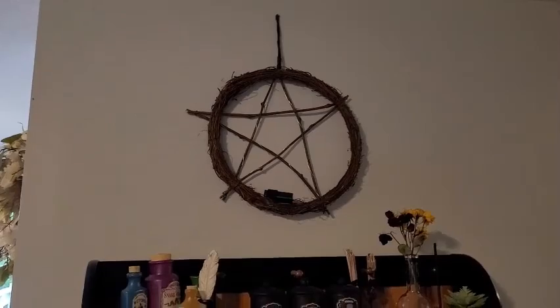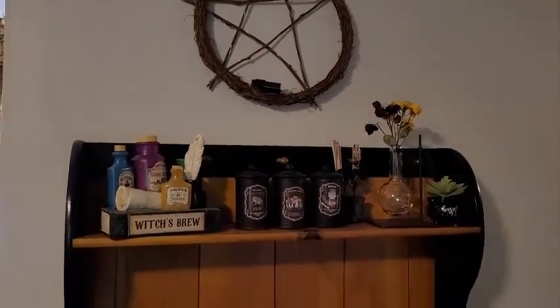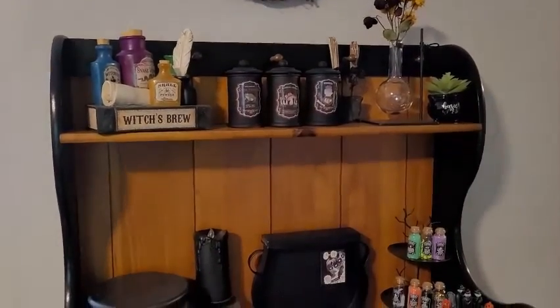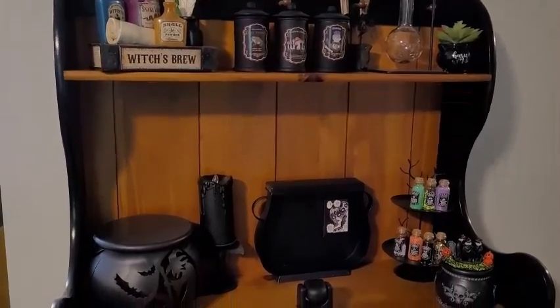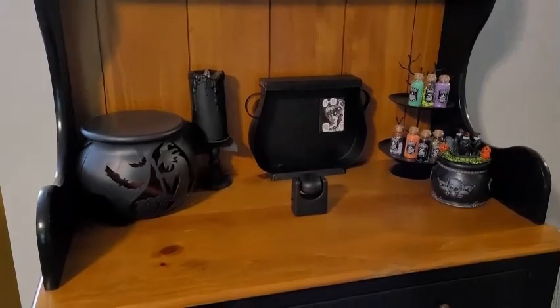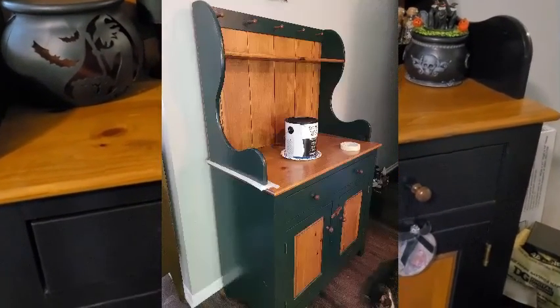And then I also have a hutch that's in my living room that leads back a hallway to the bathroom and the kids' rooms. And this was my grandmother's. It used to be green with the wood, but I painted it black. I think it's so pretty. I'll insert a picture here of what it looked like green.